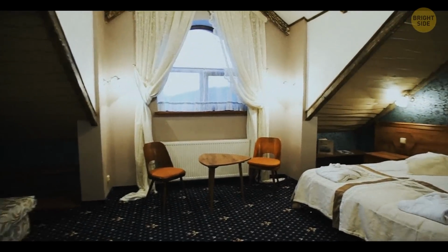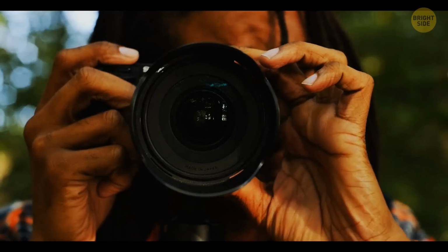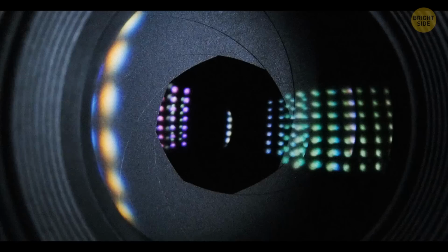For starters, look in the most obvious spots in your hotel room to see if you can find any hidden cameras. According to some experts, if you can't find anything in plain sight, then using your smartphone is enough for a basic sweep. Every camera has a lens, and all lenses reflect light.